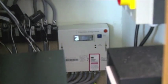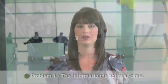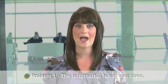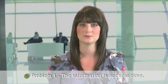Most people let their utility company do it for them. They have a meter on the wall and they get sent a bill every month. But there are two big problems with that. Problem number one, the information is not real time. You don't get to find out how much energy you've used today until next month, and by then it's too late to do anything about it.